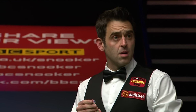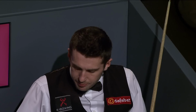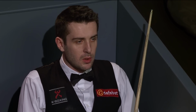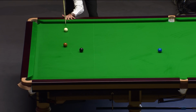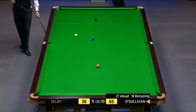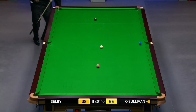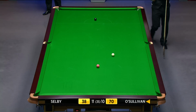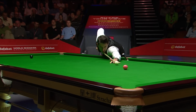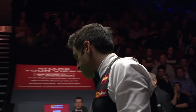Great. And boy, will he be relieved. Well, especially having missed two very, very simple pots. Ronnie would be absolutely delighted. It was nice to see young Ronnie there coming under pressure in the box. Seven. He's safe now. Twelve. Puts the cue on the table, he's going back to the dressing room, he'd be very relieved. And come on, that says young Ronnie.